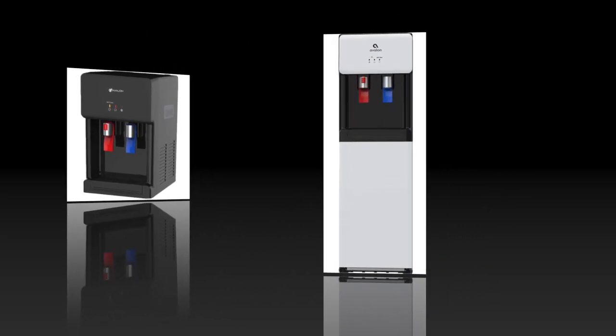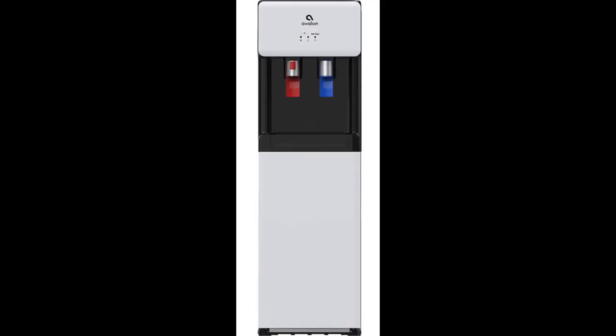Coming in at number 5, Avalon self-cleaning bottom-loading water cooler dispenser with an innovative slim design. Self-cleaning, bottom-loading, and slim, it's everything you could want for your kitchen. A compact design is the solution to being short on space. This bottom-loading water dispenser focuses on innovative design.